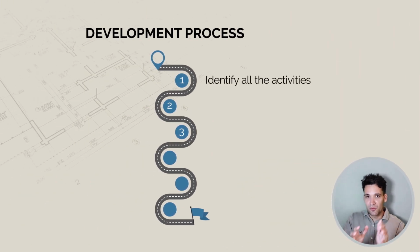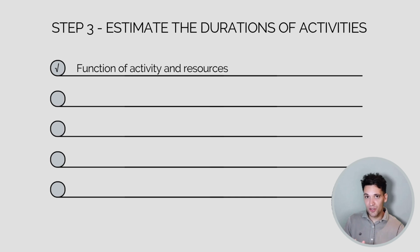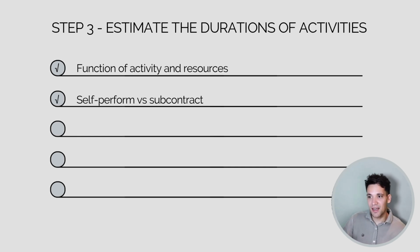Okay, so we know the tasks, we know the order. The next thing we need to know is the duration of each task. We have to estimate from start to finish how long each task will take. Now, this is going to be a function of the activity itself, the nature of it, and the resources we apply to it. Remember at the start, we spoke about the difference between a production-based task, which is purely driven by resources and productivity, and a program-based task, which has some sort of fixed set duration. We also need to consider whether we're self-performing a task or subcontracting it. That's going to impact how we go through the process and estimate the durations.